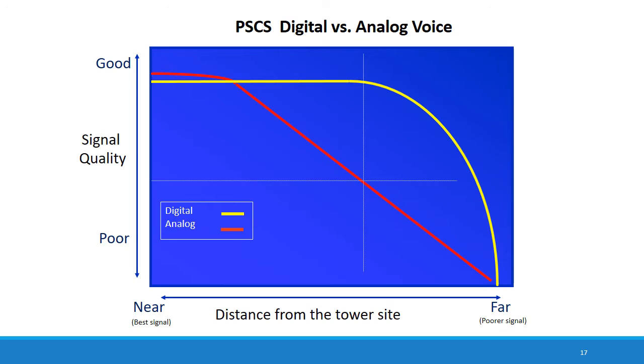By following the yellow line representing the digital signal and the red line representing the analog signal, you can see the digital signal quality remains good for a farther distance from the tower site than that of the analog. You can also see the digital signal drops off quickly while the analog signal has a more steady decline in quality.